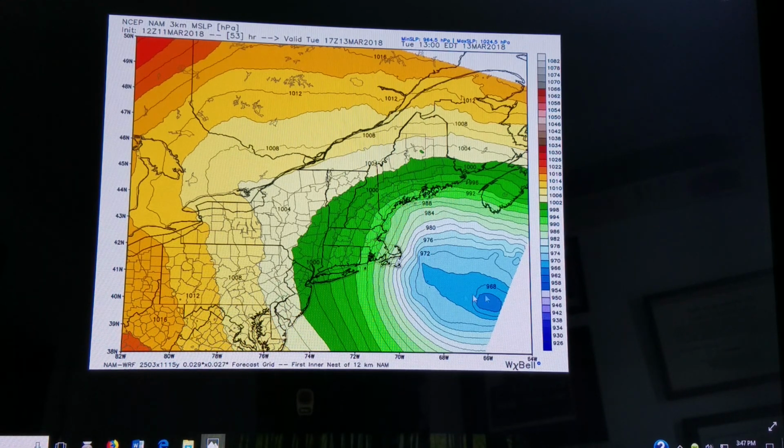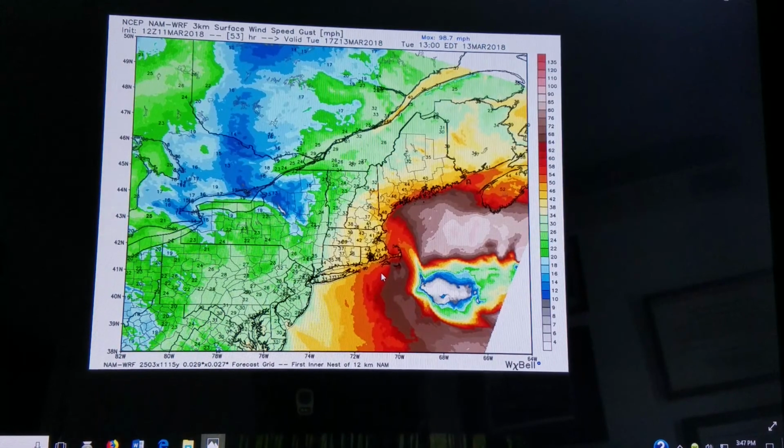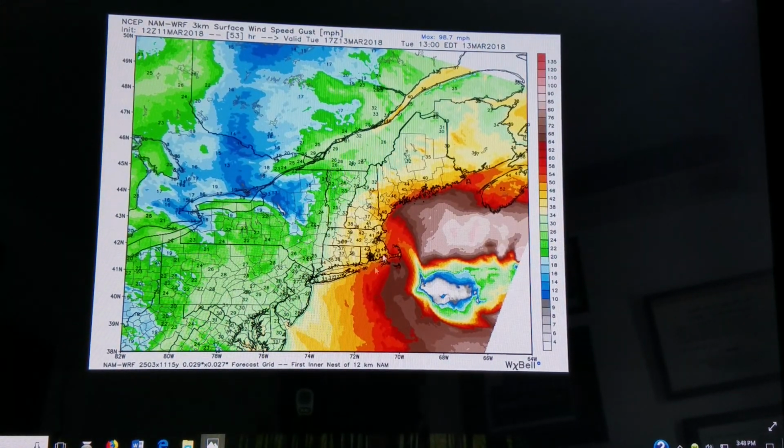I don't know, maybe a couple hundred miles or so to the east. So if it does get even closer to the benchmark, obviously the impacts will be greater. But the NAM at that kind of distance to the east gives a substantial snowstorm still, being that far away from the coast, because it's such a big system overall. And here the wind gusts, you can see 40 to 50 miles an hour.